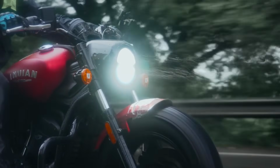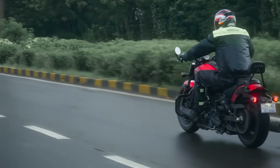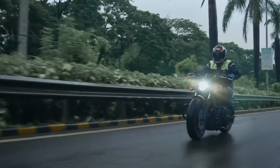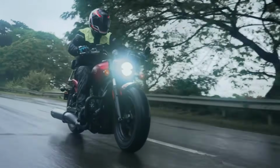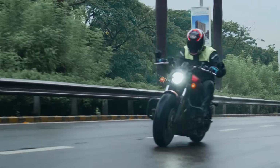What that translates to on the road is confident, immediate acceleration. Merging onto a highway isn't a hopeful guess about whether the engine's got enough left. It just goes. Passing on a two-lane road doesn't mean 3 downshifts and crossed fingers. There's real torque on tap for genuinely spirited riding without tipping into that intimidating, oversized cruiser territory where the bike starts riding you instead of the other way around.